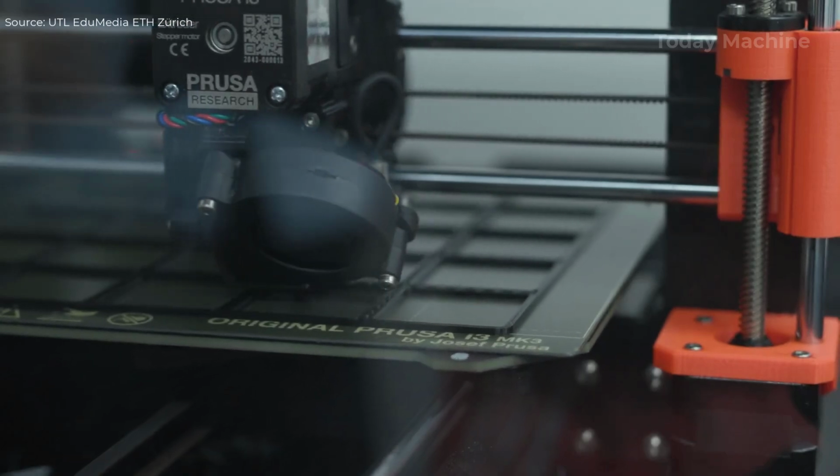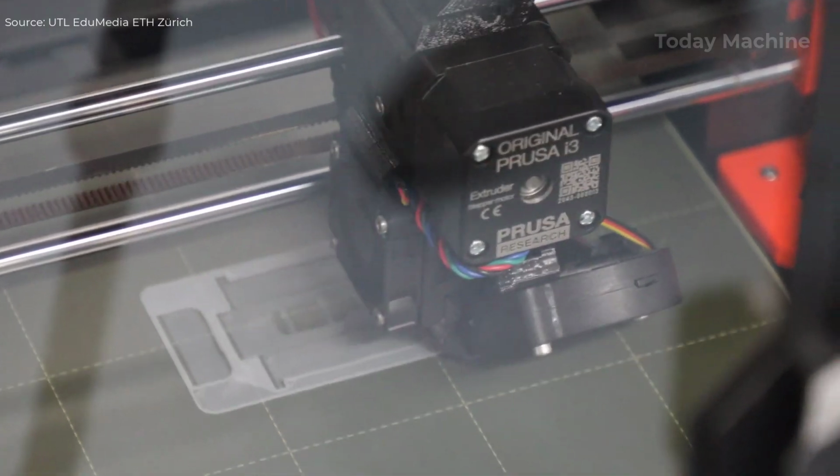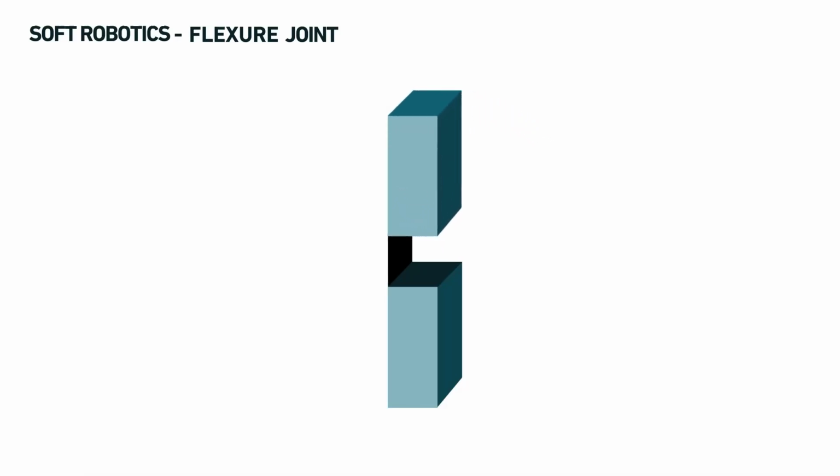The flexure joint is an elastic choice for joint design, utilizing flexible materials to achieve controlled motion without the need for sliding parts. This design is particularly useful in situations where elasticity and compliance are required.